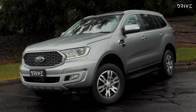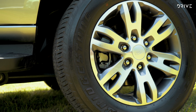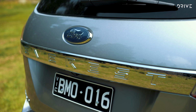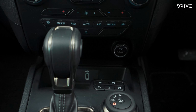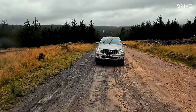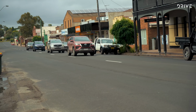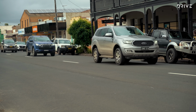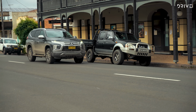So, which Everest would we recommend? Well, it's the one we have right here. The all-wheel drive Everest Trend with the 2-litre twin-turbo diesel and 10-speed automatic. Despite giving away displacement to the others in the class, the 2-litre unit in the Everest never felt overly stressed. If anything, it proved the quietest and most refined of our finalists, and also the most economical in terms of fuel consumption. Our week-long test saw an indicated 9.2 litres against Ford's claim of 8.4.